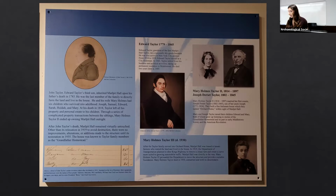A household inventory was taken at his death in 1818 and appears to relate directly to the archaeological deposit examined here. The Taylors were slaveholders, and while information about the names and identities of the enslaved individuals who lived at Marlpit Hall is incomplete, we are able to ascertain certain names from tax records, emancipation documents, and household inventories.